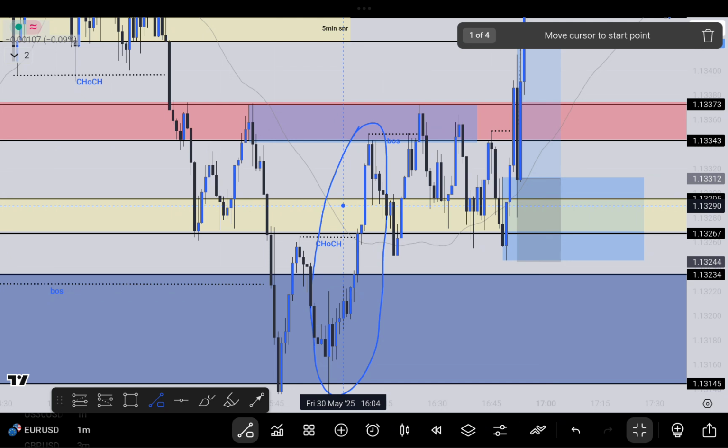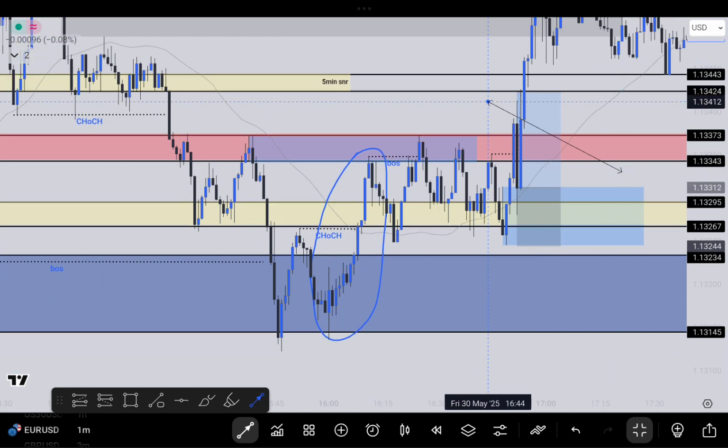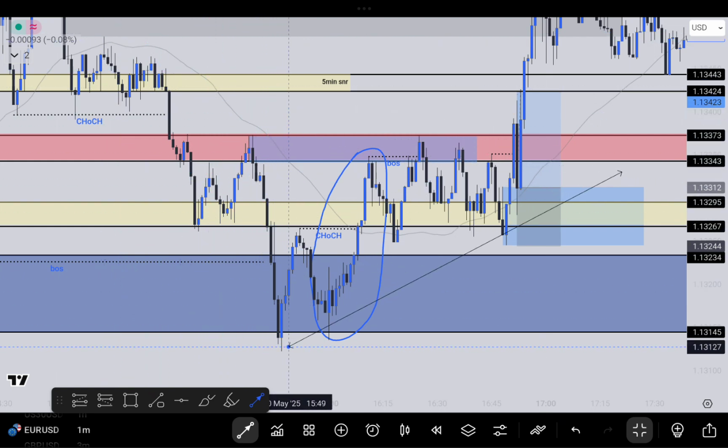So overall, remember that the market was bearish, right? This market over here was bearish because of this drop right over here. Prior to this move, as you can see, we had a lower high, a lower low, a lower high, a lower low. This is the last lower high that the market created.